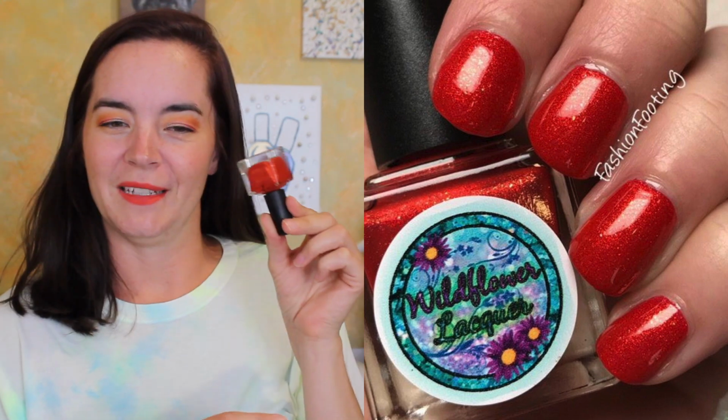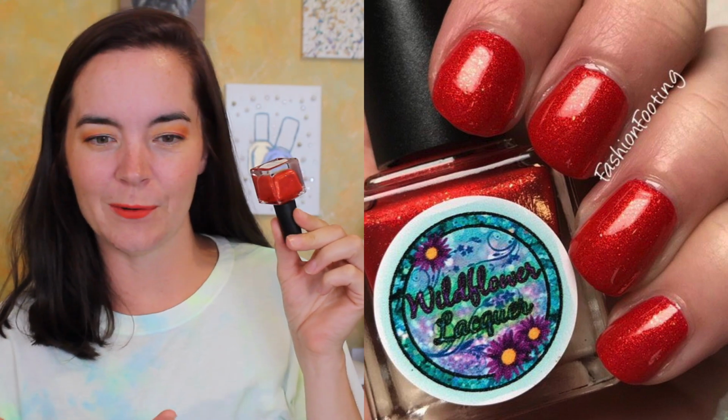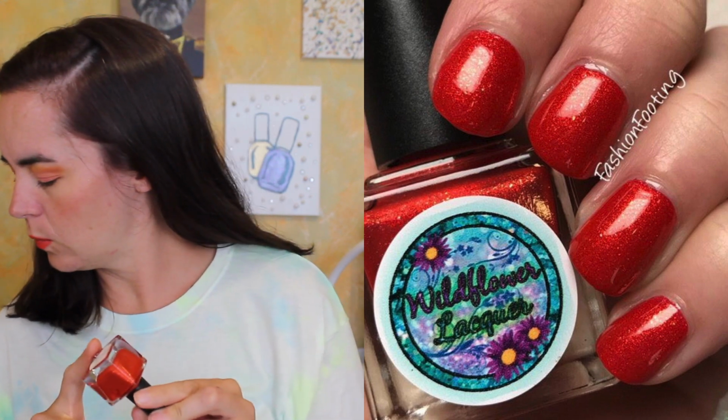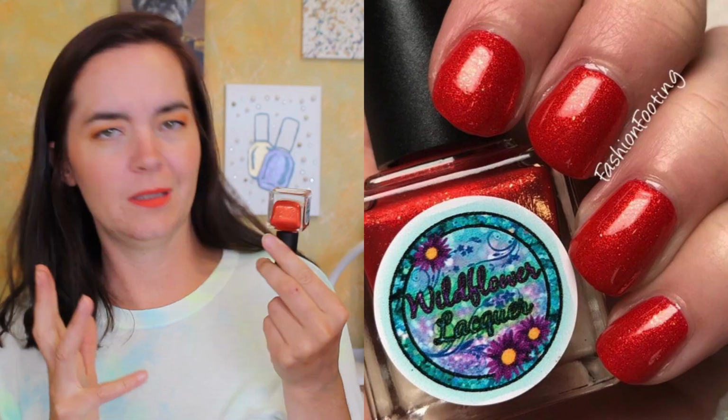And this is just, I mean, it's Anne of Green Gables red. And there's a beautiful gold shimmer. And I think this is the only one I have from the brand. But it still counts. For X, I did not have one.